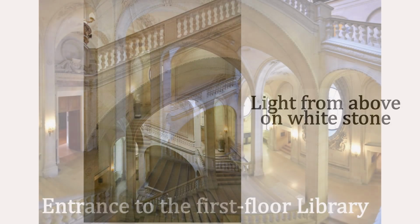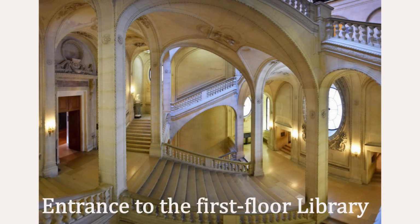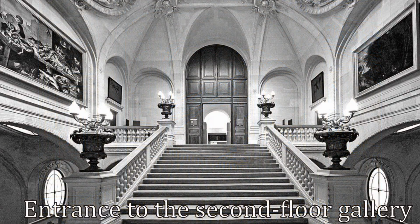Furthermore, it was decided that this staircase would rise to a second-floor gallery. Le Fuel's two grandest staircases, the Molière staircase and the Minister's staircase, rose only to the first floor. The Daru staircase was of course not completed until after Le Fuel's death.